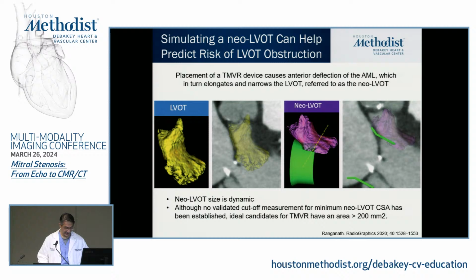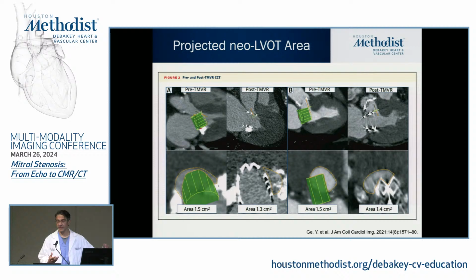The next slide is just an example of this modeling that can occur with the specific valve that you want and the patient's specific anatomy. In the first image, 1.5 centimeters was predicted, and it was 1.3 when the patient actually had the valve. In the other case, 1.5 was predicted and it was 1.4. So it's a pretty robust way to tell you whether your patient will have LVOT obstruction or not.